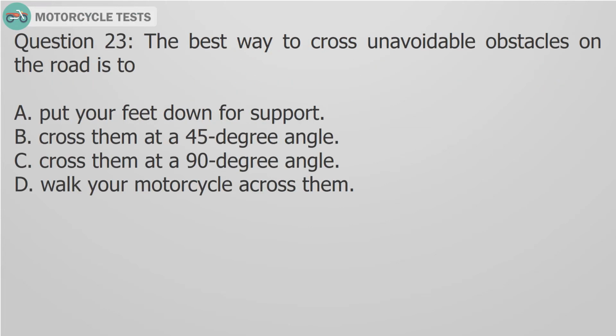Question 23. The best way to cross unavoidable obstacles on the road is to A. Put your feet down for support. B. Cross them at a 45-degree angle. C. Cross them at a 90-degree angle. D. Walk your motorcycle across them.